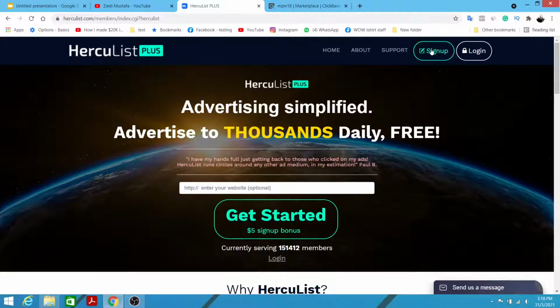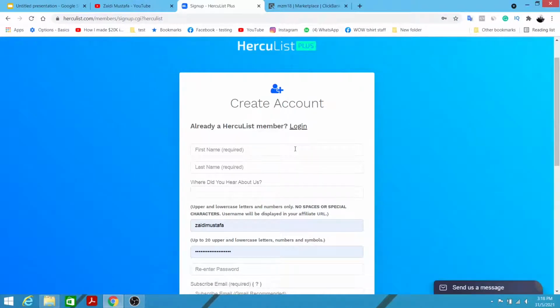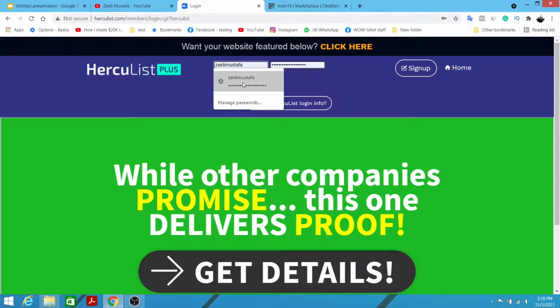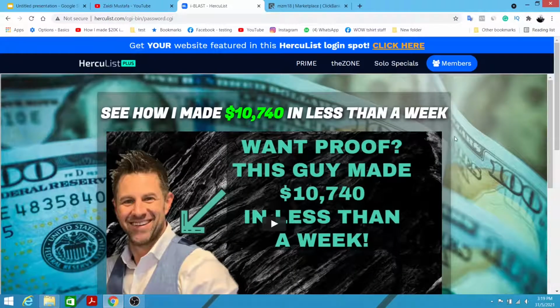You can sign up, and it is totally free. You just need to fill in your first name, your second name, and then your password. I have already signed up, so I'm going to log in instead. I'm going to click I'm not a robot, and then click log in again. By the way, this is a free website, guys, so you may need to skip a few ads, but I think that is not a problem at all, because we can literally get the traffic for free. I think that is fair enough for us already.